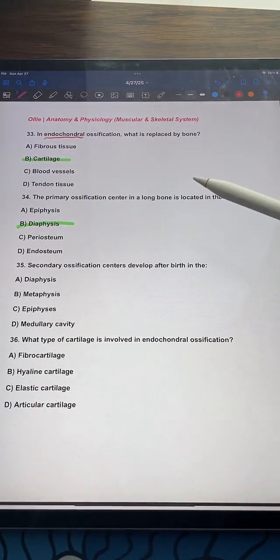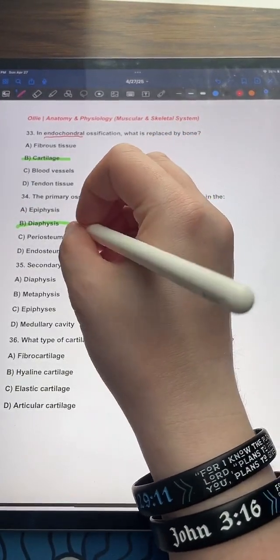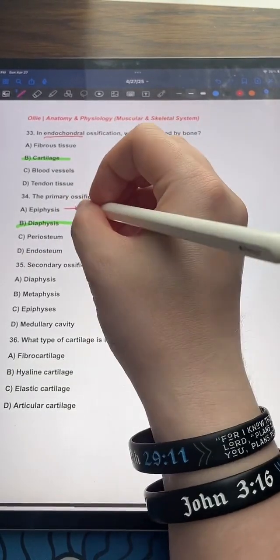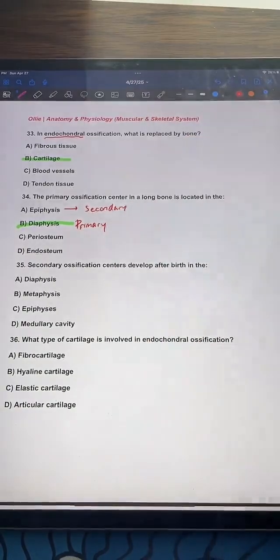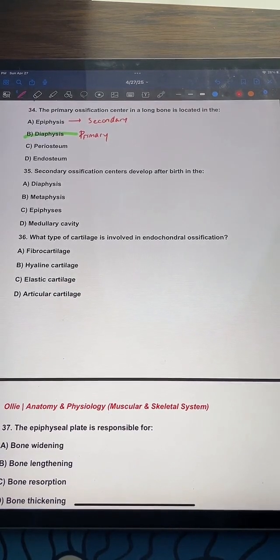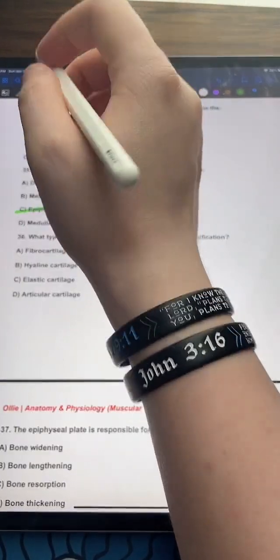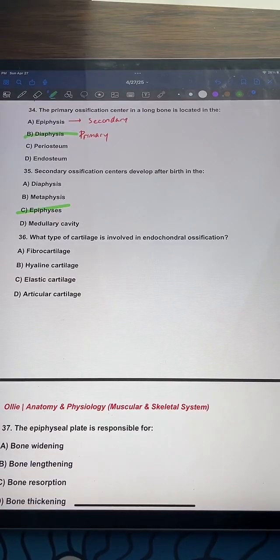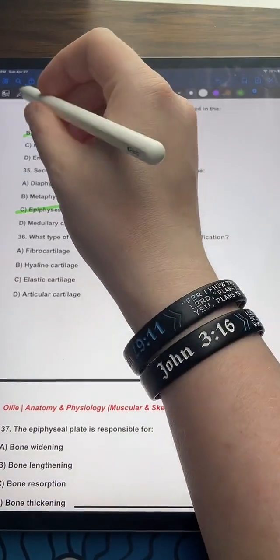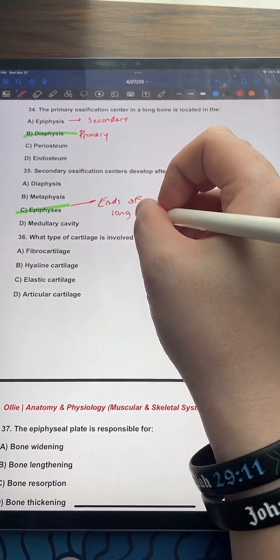So the primary ossification center is located in the diaphysis, the shaft of long bones. This is where bone first starts to replace cartilage. The epiphysis develops a secondary one. So this is primary, and epiphysis is secondary. Number 35, the secondary ossification centers develop after birth. We kind of just answered that in the last question. It's the epiphyses. So secondary ossification develops in the epiphyses, which are the ends of our long bones.